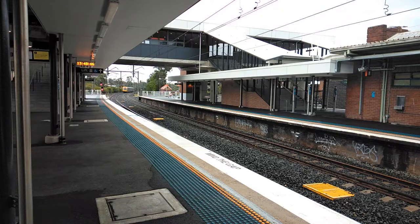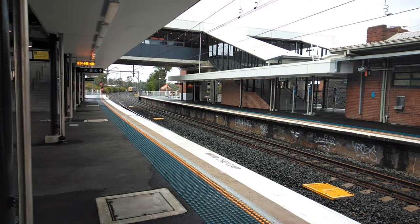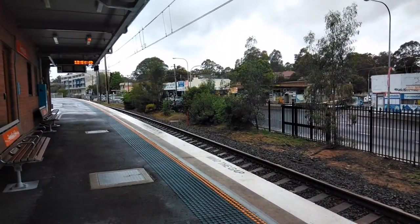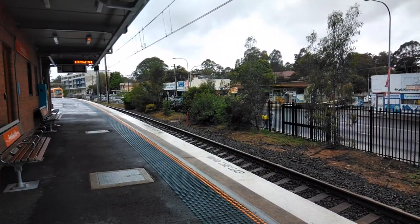Damn, the V-sets go fast here. Just saw it out of the corner of my eye. Blue Mountain service. Next stop will be Pendle. M-set arriving into platform number 4 here at Pendle Hill.